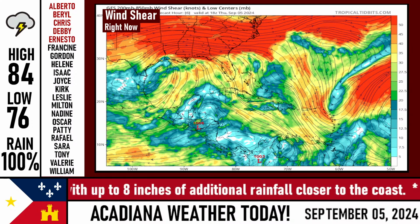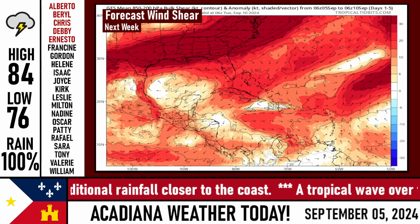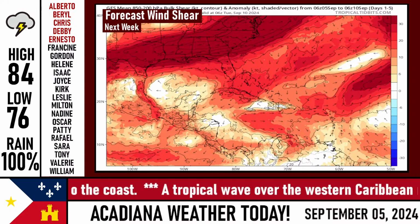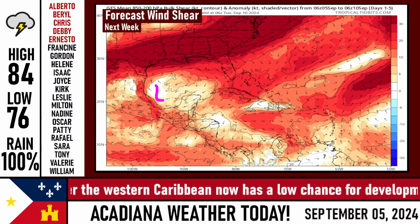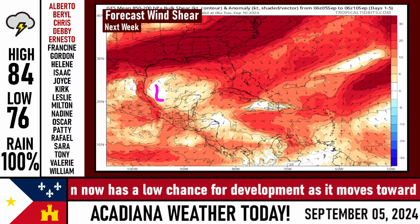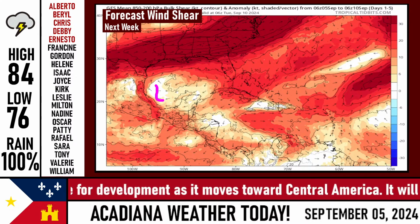Of course, the water temperatures are very, very hot. And the forecast wind shear going into next week, it gets kind of extreme up here along the northern Gulf Coast, where it is pretty light down in the Bay of Campeche. So would it have a window of opportunity? Possibly. Again, if we get low pressure to develop, there's enough moisture there, the water temperatures are high, and you can get some low wind shear, something can certainly spin up.